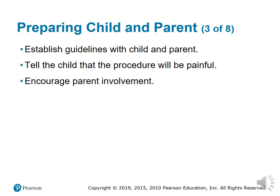Don't be afraid to tell the child that it will be painful. It's a needle. It's going to hurt. Never say, oh, it's not going to hurt. No, it's going to hurt. Don't be afraid to say, it's going to hurt for a little while, but I'll do it as quick as I can. The faster we get done, the faster the pain will go away. That's all you simply have to say.